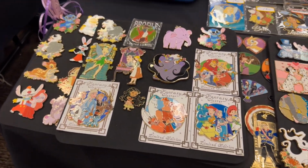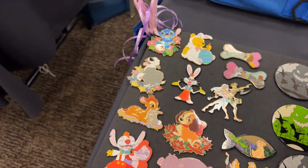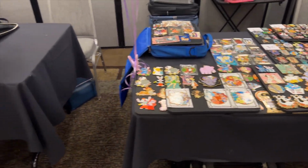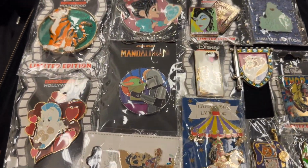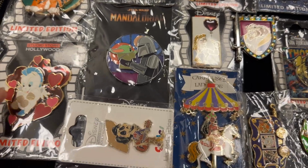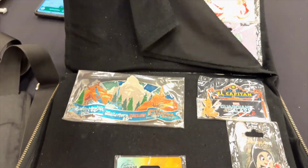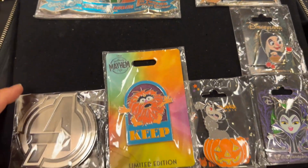Oh my god. And sometimes I love the fantasy pins. Wow. Oh my god, it's so cool. All these pins here. Some Paris pins. Oh, they're so cute.